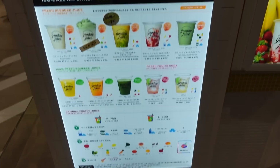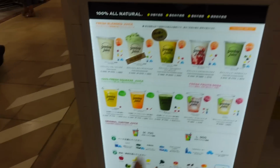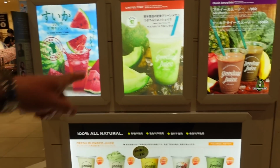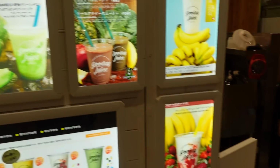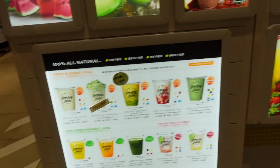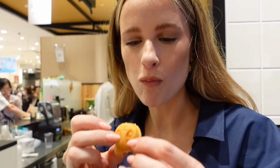Okay, now this is what I'm after. Something juicy. This looks flipping delicious. That apple carrot looks good. Lemon lime soda, but that's a bit like what you had yesterday. But there's also watermelon juice. And the melon with milk, honey and ice. No, I'm happy to get one of these. I totally will have one of these. Yeah. Oh, it smells so good. What flavour?